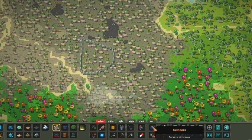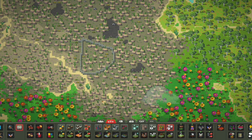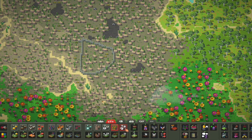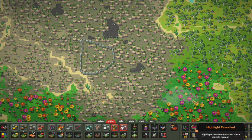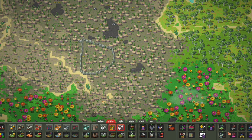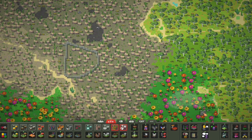Then there's also a pair of scissors, which is pretty much you can remove city zones and push them back. And then paint is pretty much you can allow the cities to expand its borders. And then in the second tab, there are a bunch of new things like meta pins, highlighted favorites, and you can see people talking and stuff like that when people communicate.